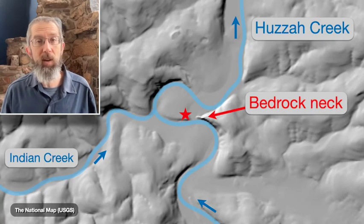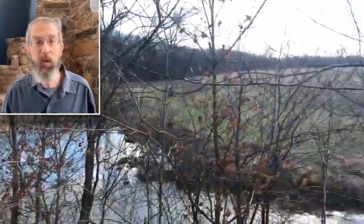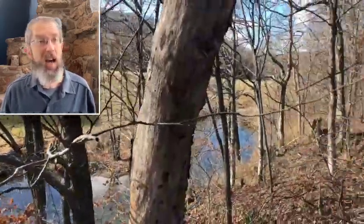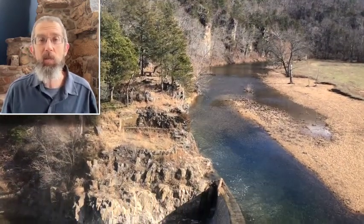Indian Creek, which once entered Huzzah Creek west of the mill site, now follows the old main channel and enters Huzzah Creek further downstream to the northeast. So Huzzah Creek, which once flowed through this now abandoned channel behind the mill, now drops to the bedrock neck, cutting off the entire meander bend. That's pretty cool on its own.